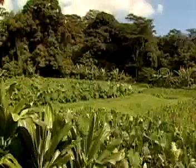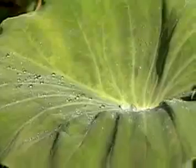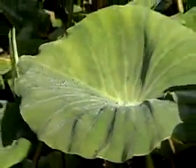Most people think that having a lot of rain and a lot of water is all taro needs. That's good, but actually that's not true. Taro really thrives in the sun, just like most plants do. Plenty water and plenty sun, that would be the best.